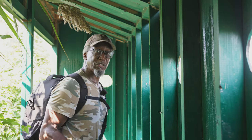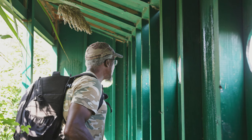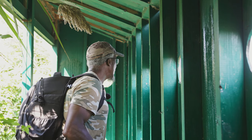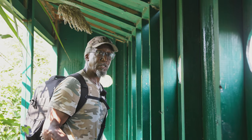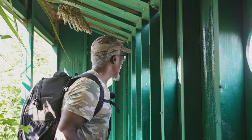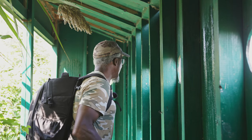I don't see the kingfisher, but I do see a flock of ducks. They look like mallards or black ducks. So while I'm waiting for the kingfisher to return, I'll see what other waterfowl come close enough to the blind that I can get a decent shot.